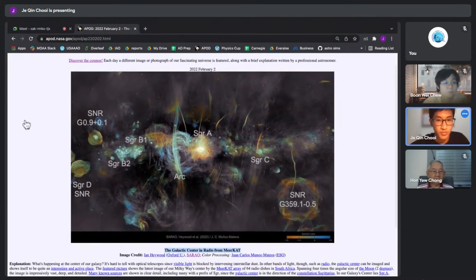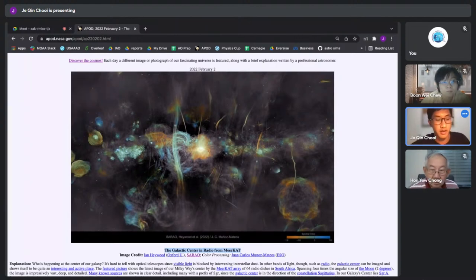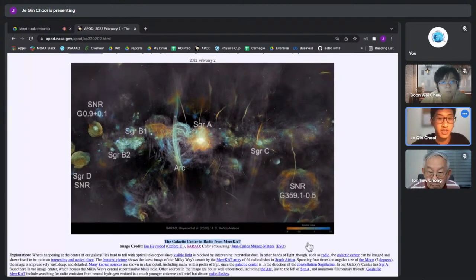Okay, so this is Sagittarius A, which is our supermassive black hole at the center of the Milky Way. So this is the Milky Way, and you can notice all of these are Sagittarius because the galactic center is in the constellation of Sagittarius.